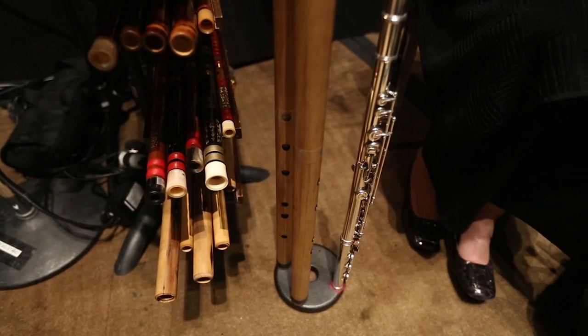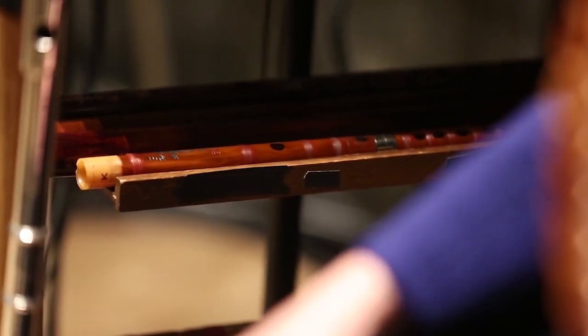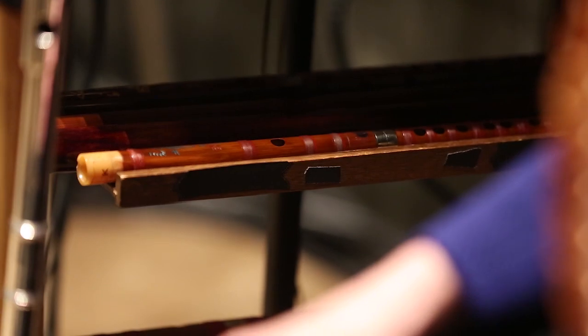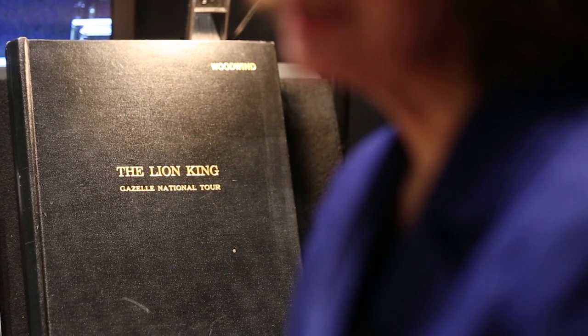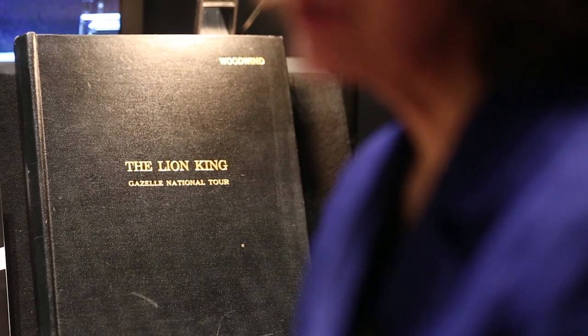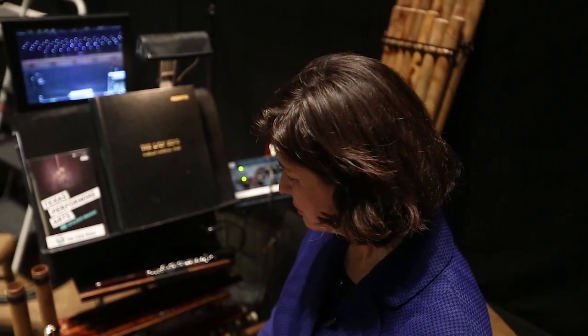The flute part is a member of the orchestra on one level. On a second level, it is a commentator on the action, and oftentimes it will be doing something opposite from the rest of the orchestra. And thirdly, it is a character. You can almost tell by the size and the look of the instrument which instrument is for which character.